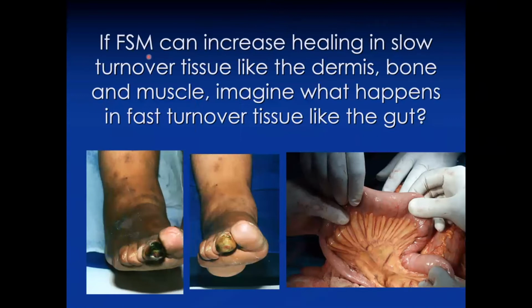So here's the thing. If FSM can increase healing in slow turnover tissue like the skin, the bone, and the muscle, imagine what happens in fast turnover tissue like the small intestine. So the skin, the bone, and the muscle turnover, you have new tissue there, new cells there in about 2 to 3 months, I think. The bone is even slower than that. But the soft tissue, it's about 4 to 8 weeks. The small intestine, you don't have a single cell in your small bowel that was there 4 days ago. It's a very fast turnover tissue.